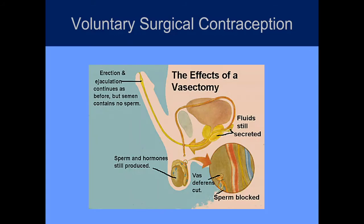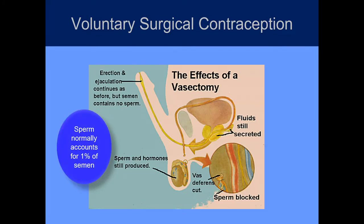So don't forget that with ejaculation, the sperm only makes up about 1% of the volume. So all of those fluids that are still coming from the prostate gland and the seminal vesicle, all of those are still being produced and still producing the normal volume of ejaculate. It's just that the sperm can't get out. So after recovery from vasectomy, most men don't report any changes in the volume or the sensations associated with ejaculation. The recovery from vasectomy is really quick.